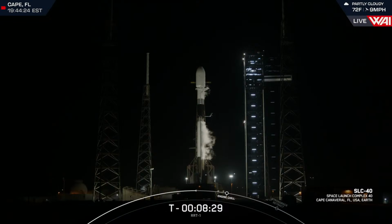Coverage of the RRT-1 mission. Falcon 9 is currently awaiting liftoff at 7:51 p.m. Eastern Time from Space Launch Complex 40 at Cape Canaveral Space Force Station in Florida.